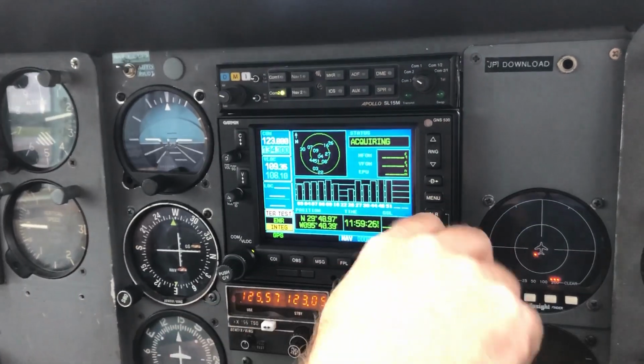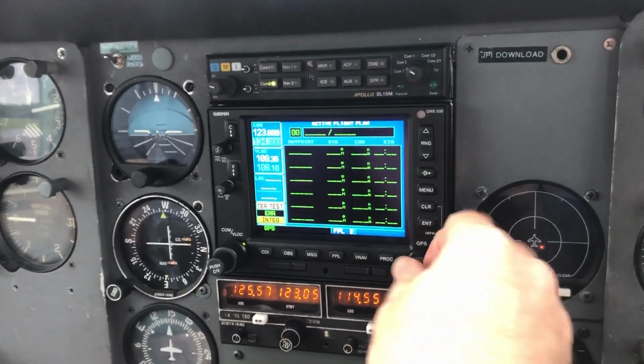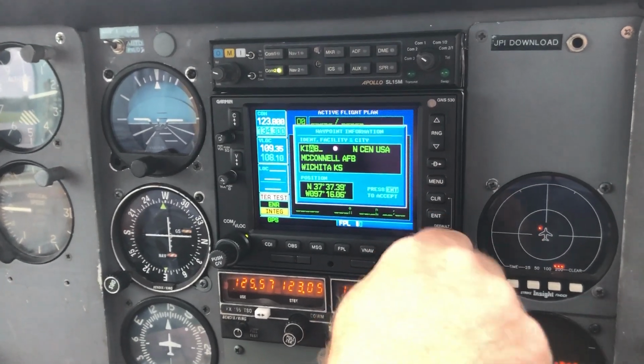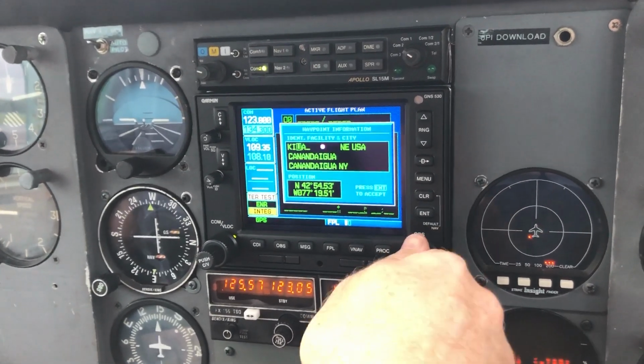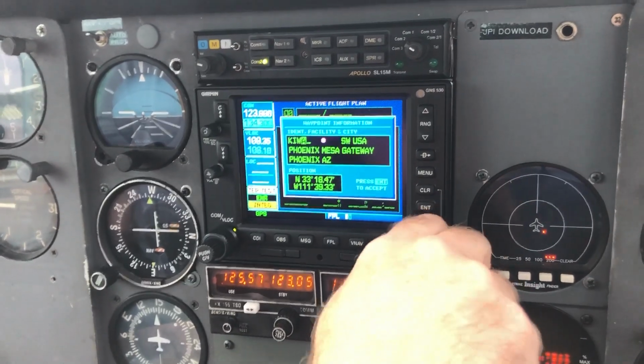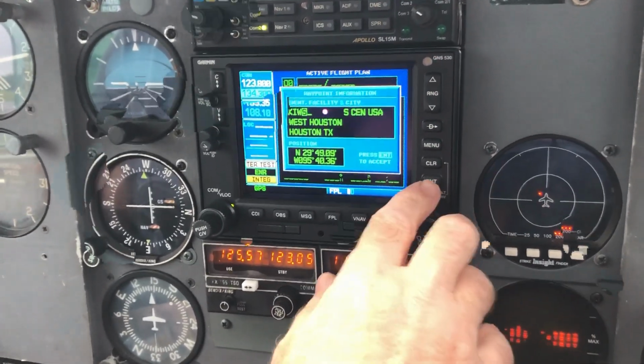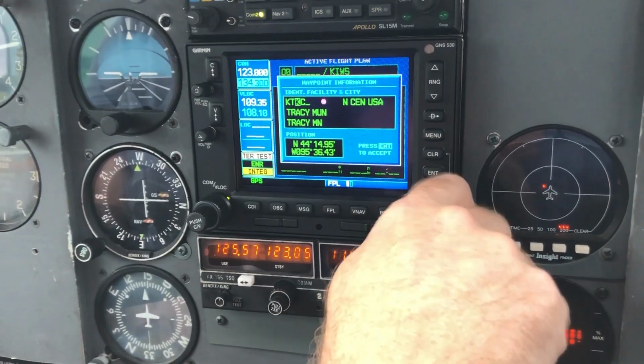Wind 120 at 8 knots. Gust 16 knots. Visibility 10. Scattered at 1700, broken at 2500. Temperature 24 degrees Celsius. Dew point 22 degrees Celsius. Altimeter 30.10. Notice to airmen.